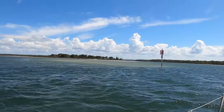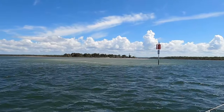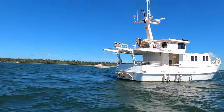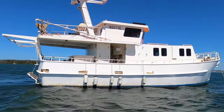Once you get to Tincan Bay itself, you come to this little sand spit and there are quite a few channel markers. If you go to the starboard side, you're heading up into Snapper Creek. And if you veer around to port, Tincan Bay itself continues for quite a long way.